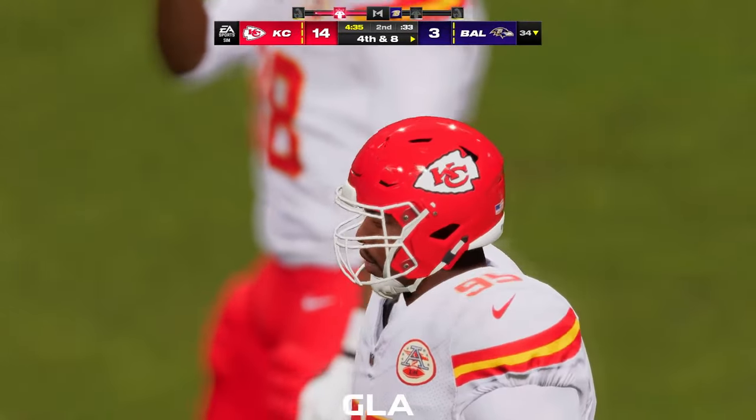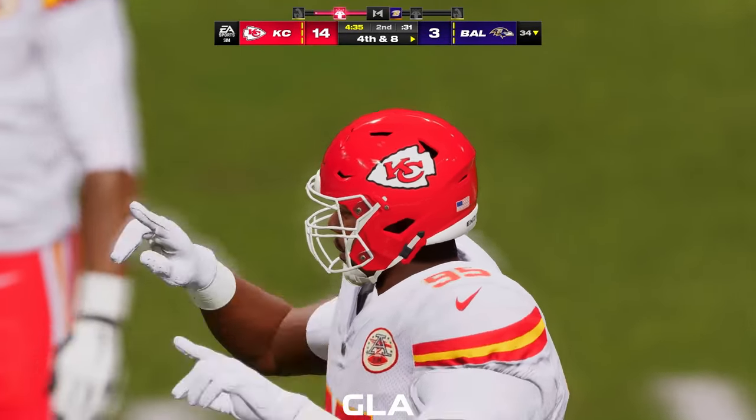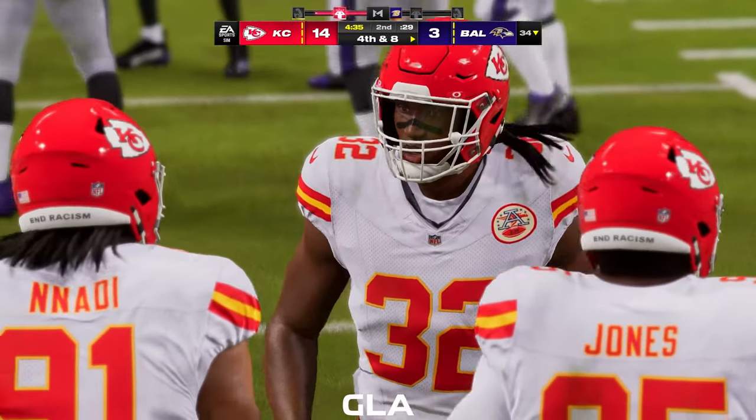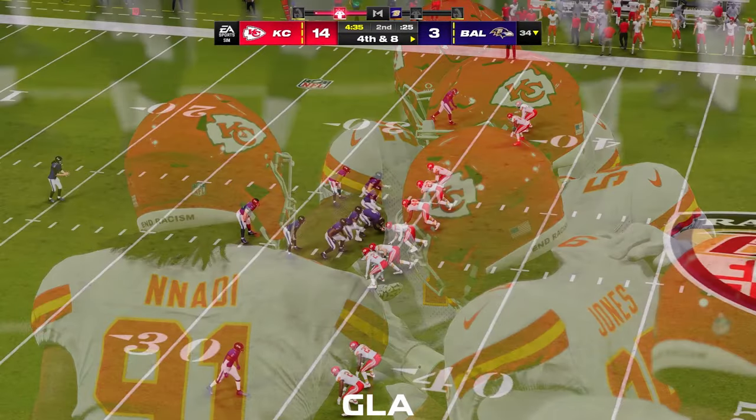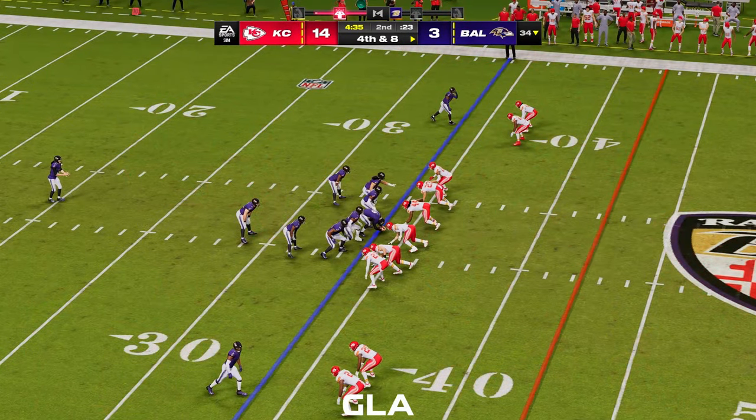One first down here, and that's all, folks. Good work by this defense to hold things in check and force a punting situation. Out now is the punter, Jordan Stout.